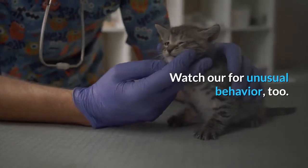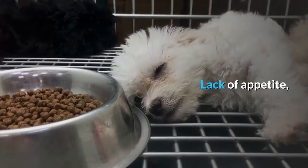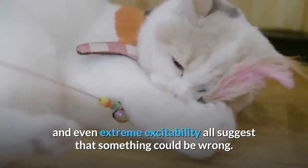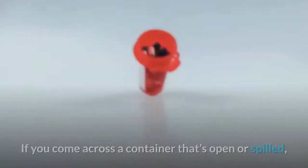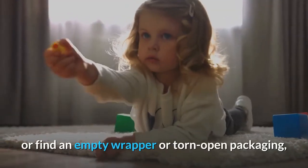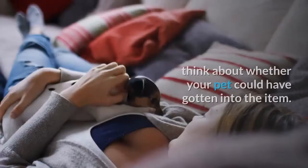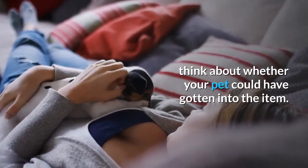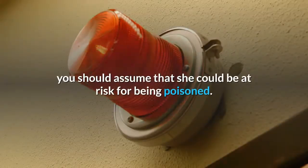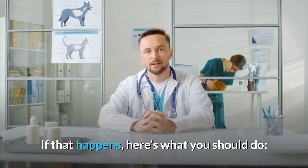Watch out for unusual behavior, too. Lack of appetite, drinking more than usual, sluggishness, and even extreme excitability all suggest that something could be wrong. If you come across a container that's open or spilled, or find an empty wrapper or torn open packaging, think about whether your pet could have gotten into the item. If there's even a chance that the answer could be yes, you should assume that she could be at risk for being poisoned. If that happens, here's what you should do.